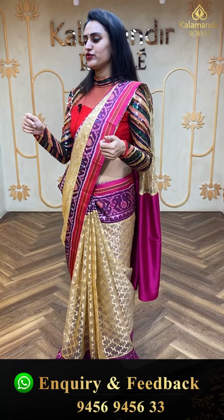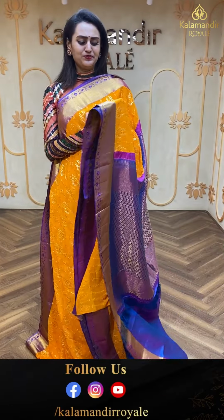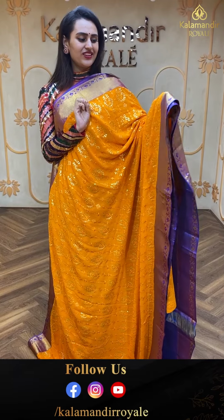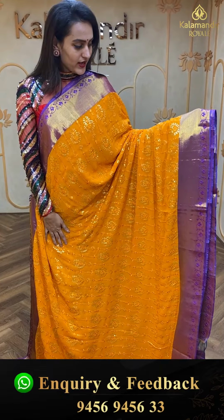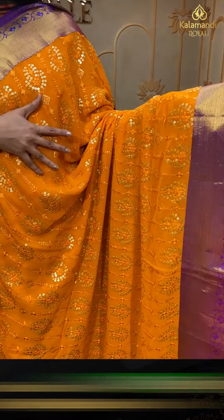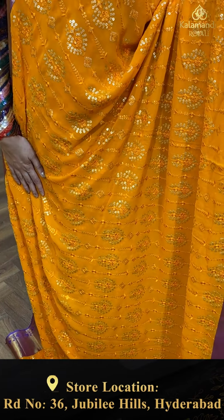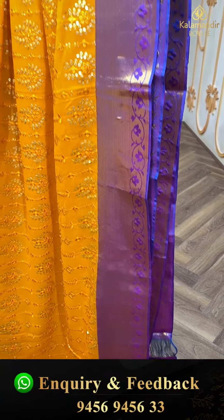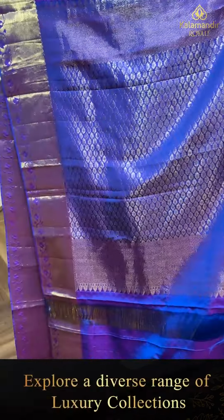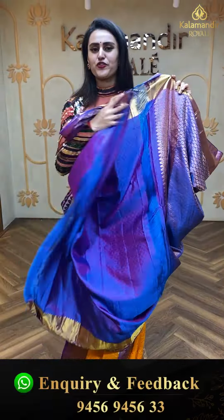So moving on to the next beautiful one. This is in the color, wow, again, it's a kind of light orange with beautiful blue, very pretty, no? So the body has amazing thread work, and also you do have sequence work all over the body. And the border has beautiful cross cuddy lines with floral and leaf jal. This comes with a super duper pallu, which has a lovely floral brocade pallu. And this is the blouse, which is a super cute contrast blouse.